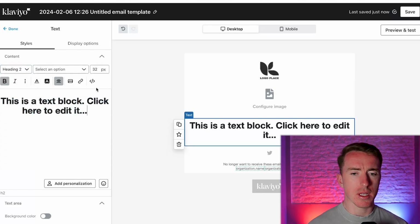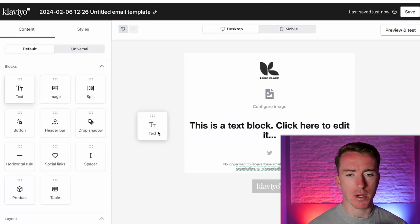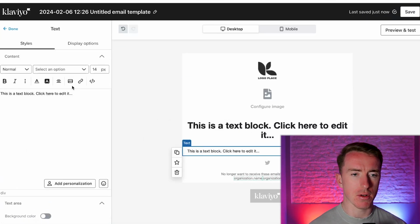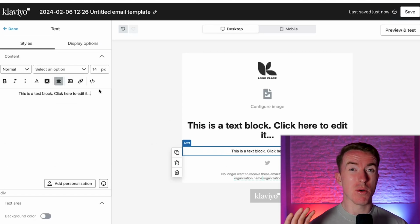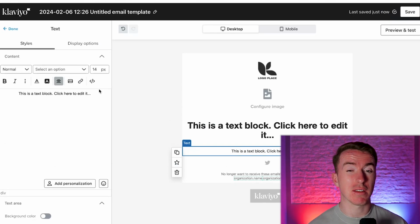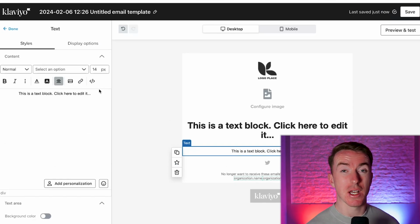I'm going to drag another text block here because I have this idea in my head of what I want this to look like. Once again, center align all the elements. It's going to make the email read a lot better, particularly on mobile. We're going to talk about that as well. You want to design things mobile first, and a big element of that is having things look good and center aligned for mobile.